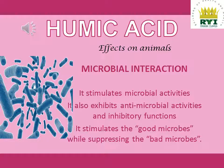So the great thing about Kinghumivet is it's more effective than antibiotics and probiotics, because it has the effects of both probiotics and antibiotics. And the great thing about this, it is 100% organic, and it can't harm the animals.